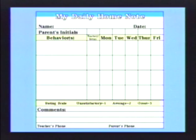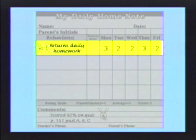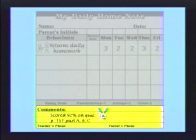An effective home note includes the student's name, instructor's and parent's signatures, the date, and the target behaviors. Here the instructor listed return daily homework as a target behavior. Finally, instructors and parents can use the comment section for additional communication. For example, an instructor can recognize a student's success or identify the homework assignment due tomorrow.